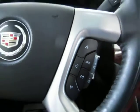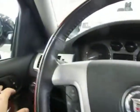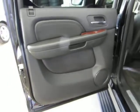Okay? Alright, I think we're ready to move on, so let's go ahead and turn off the vehicle. Let's move on to the middle row and rear row section. Alright, on the door panels you have storage here on the side and a bottle holder. Okay, the rear door panels are the same as in the front, all charcoal black.